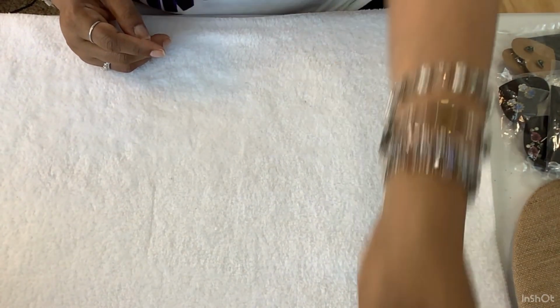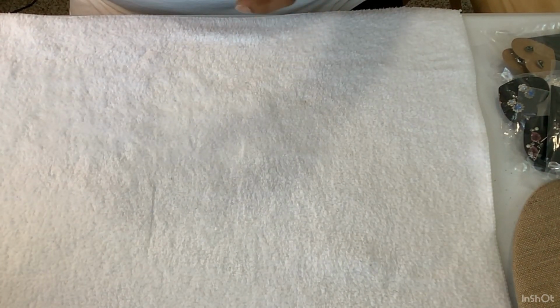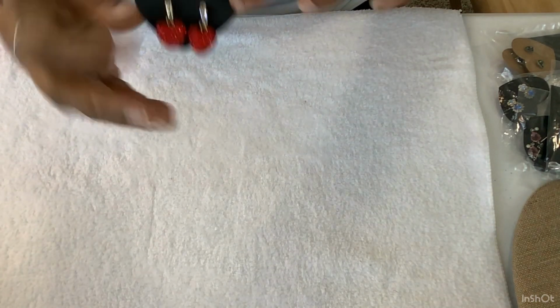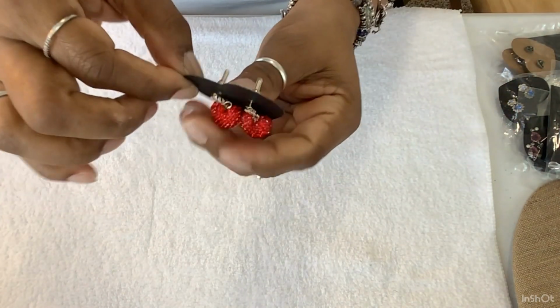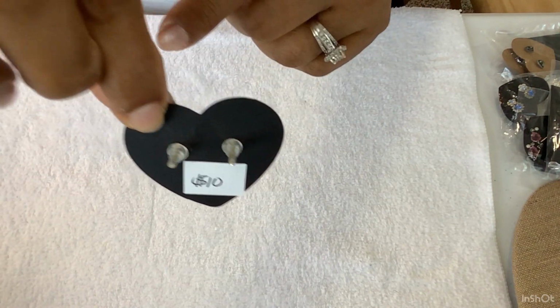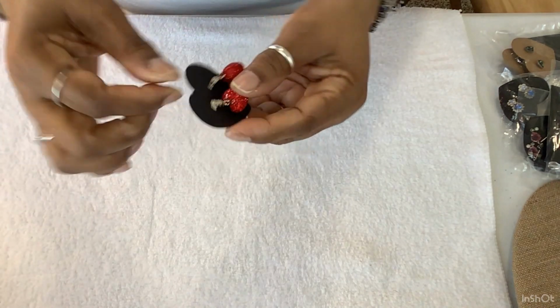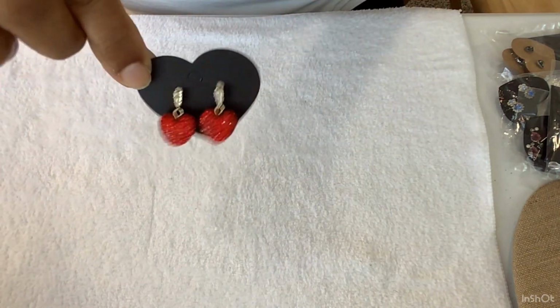Then I have these here, which are going to be $10. These are sterling silver, CZ, with glass, and they're brand new. So they'll be $10. They're beautiful. Love the red hearts.